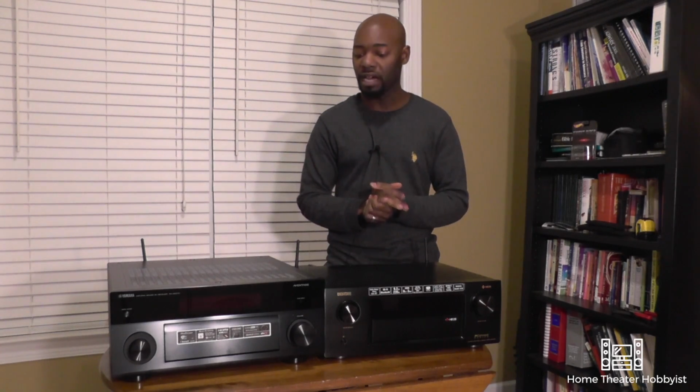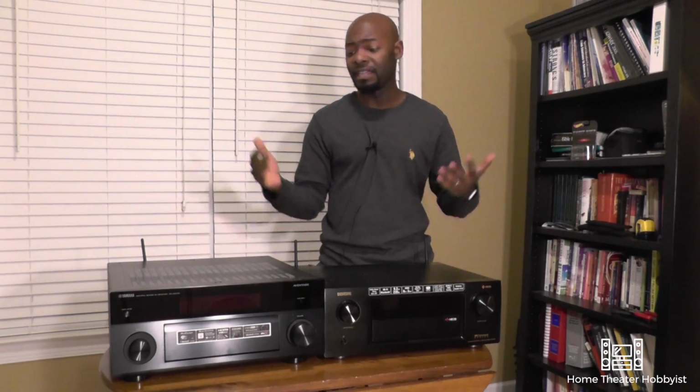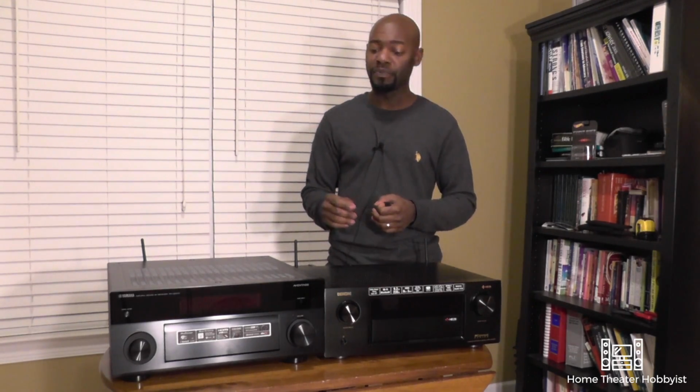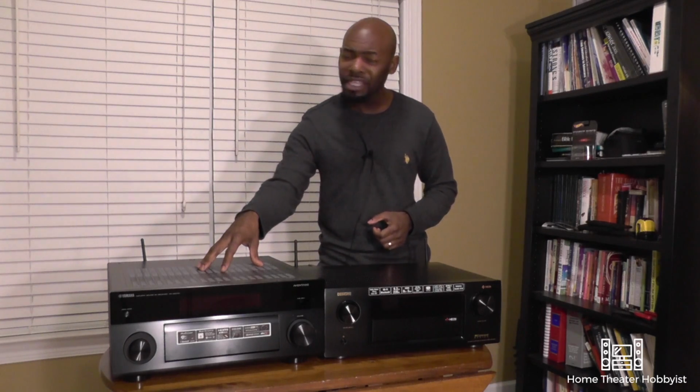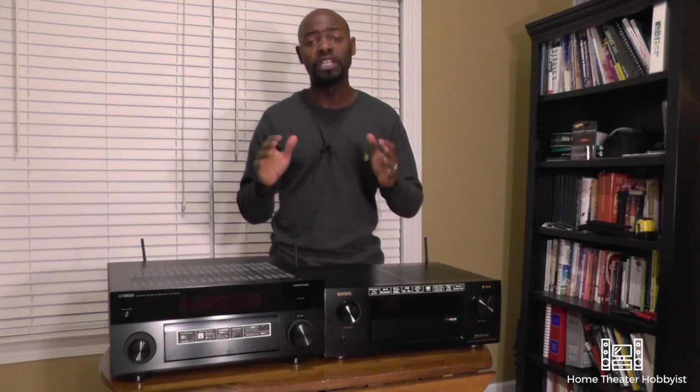From a movie standpoint, it was a toss-up, guys. Both of these receivers are really, really good, and they sound really, really good regardless of what you're watching, and it's just fun. They're both really fun. There was just a hair bit more clarity with the Yamaha, but I mean, it was just a hair. It doesn't matter. It really doesn't. Unless you're a super goldenear, that does not matter. But they were both really, really good.